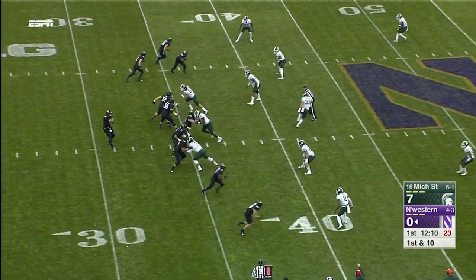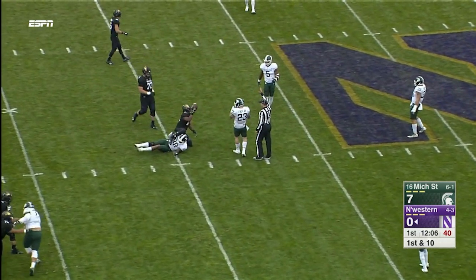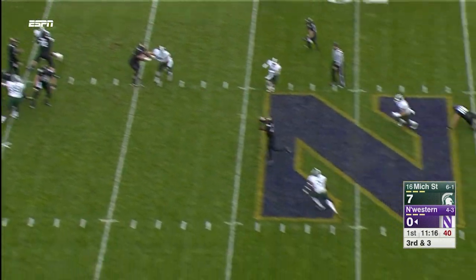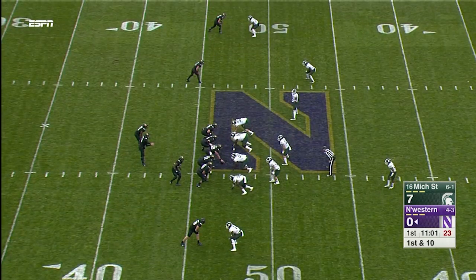Five wide look on first and 10. Against a three-man rush. Thorson is hit. And he finds Cameron Green at the great straight line speed. On third down. Thorson looking for Green, who picks up the first. The lack of touches for Jackson.